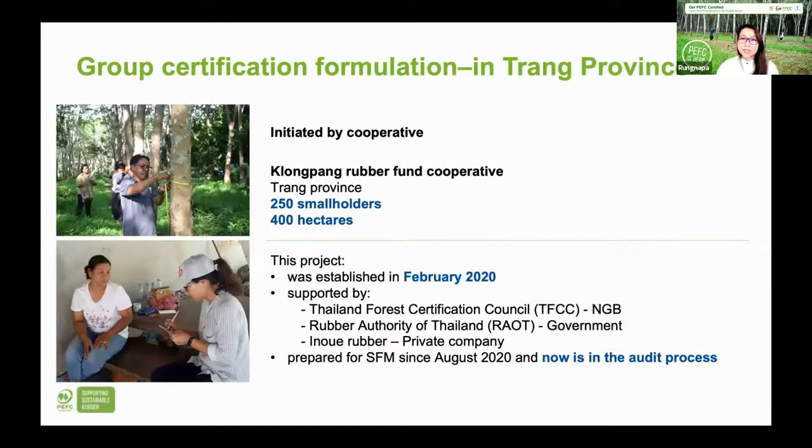Yes, so this is the first case study that I would like to introduce to you. The case study started in Trang province with the Klong Pang Rubber Fund Cooperative, which includes 250 smallholders with 400 hectares of rubber plantation. You can see the small piece of land but the huge number of members, because the smallholders have a tiny rubber plantation area.